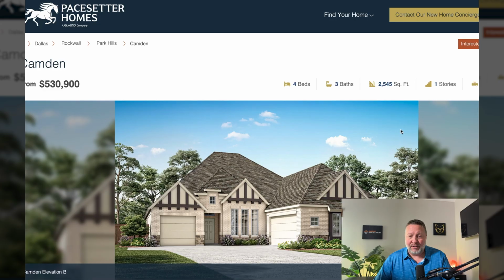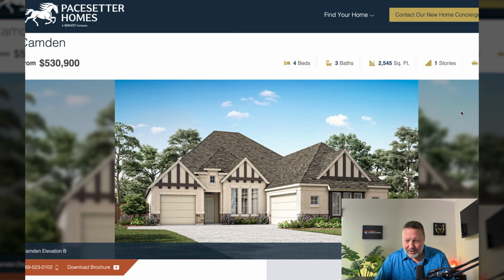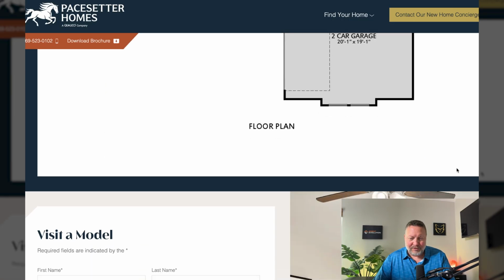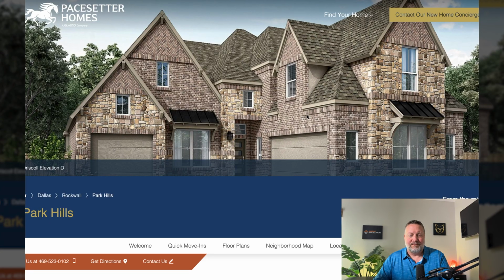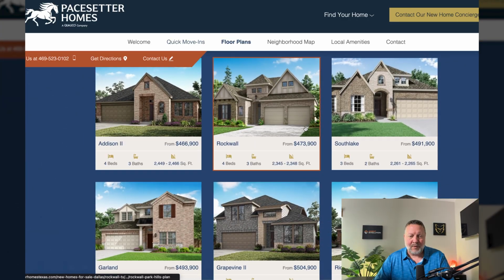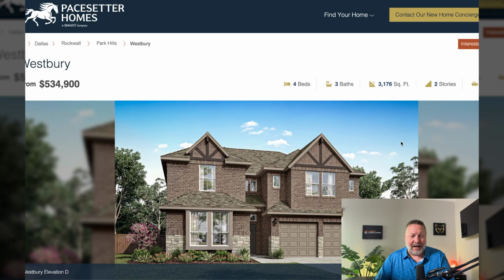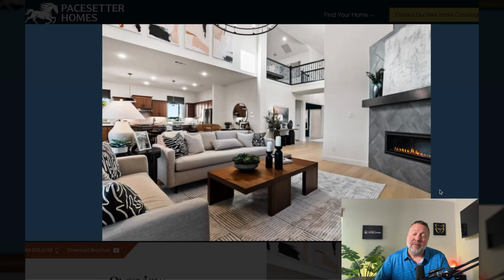Okay, 530,900, 4 beds, 3 baths, 2545 square feet, 1 story, 3 car garage. Oh boy. Any pictures on this one? I don't see any pictures. Oh. Sorry, no pictures on this one. That's the Camden. Let's go to page 2 here. The Westbury, 534,900. That's nice. This one has photos. 4 beds, 3 baths, 3176 square feet, 2 stories, 2 car garage. Oh, that's even bigger than the other one.